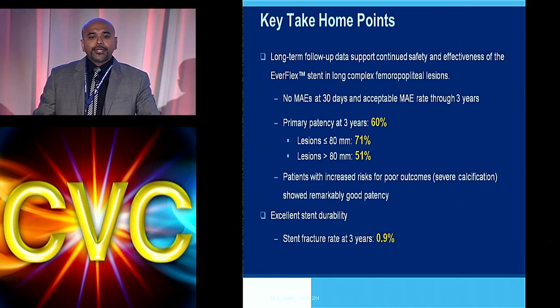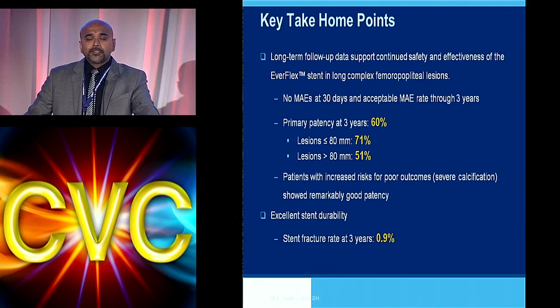So the take-home points: long-term follow-up data support continued safety and efficacy of the Everflex stent platform in these long, complex femoral popliteal lesions. As I said, there were long lesions, there were total occlusions, there were calcified lesions, and the safety and efficacy is maintained through 3 years. No major adverse events at 30 days, and acceptable event rates through 3 years. So that's sustained over 36-month follow-up.